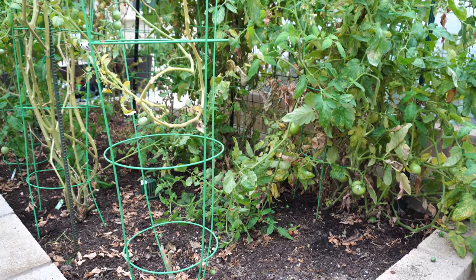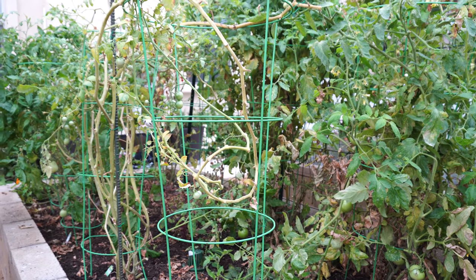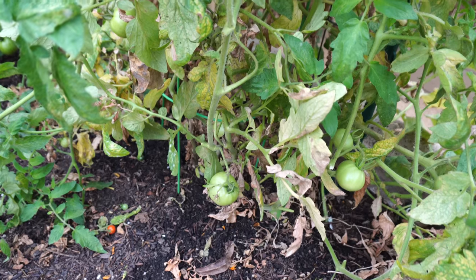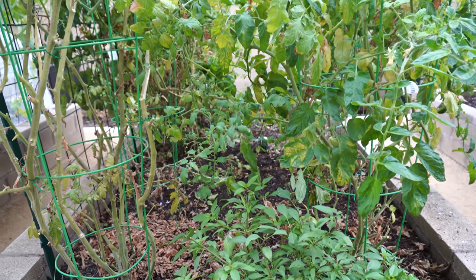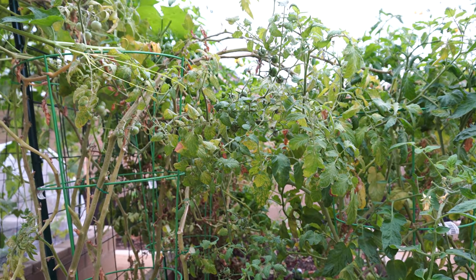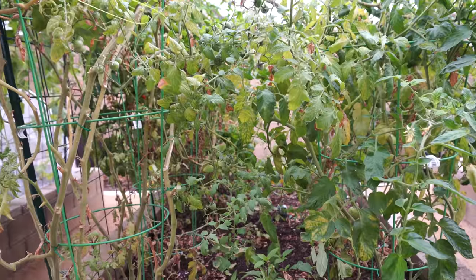The tomatoes are also growing okay. They have slowed down a little bit. The cherry tomatoes are now almost towards the end of the season. The salsa and some of the other tomato varieties are growing quite well. They're also producing a lot of tomatoes. So I don't plan to remove these tomato plants as of now, but maybe I will do that next month.